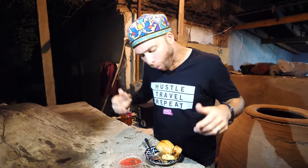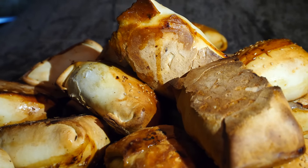The spicy tomato sauce is killing us. Mmm. No, somsa is incredible, but having that tomato sauce, oh, the spices. Mm. This is one of the best somsas I've had. I've had literally somsa every day. This is one of the best.